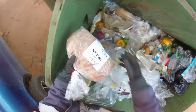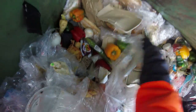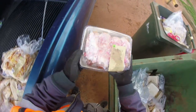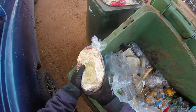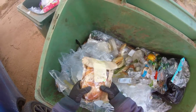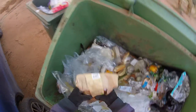Oh, another toast loaf. Damn. Oh, look at this, everyone. I will take those. Still in the packet. Cinnamon bun. Date. It's been squashed. Yeah, I'll take it. I'll eat it. That one's hard. Mini pie, no, I can't read that. The writing's gone. But where's the date?